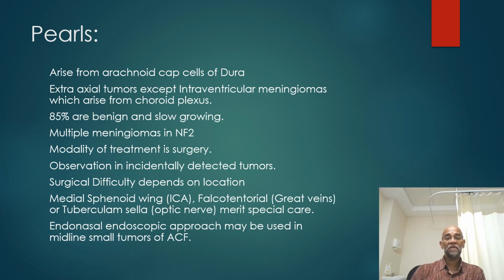Surgical difficulty in meningioma treatment depends primarily on the location. There are vessels or nerves which can be compromised. Medial sphenoid wing meningiomas may encase the ICA. Falcotentorial meningiomas may be related to the great veins. Tuberculum sellae meningiomas involve the optic foramen and compromise the optic nerve early. Endonasal endoscopic approaches can be used for tumor removal in midline small tumors of the anterior cranial fossa.